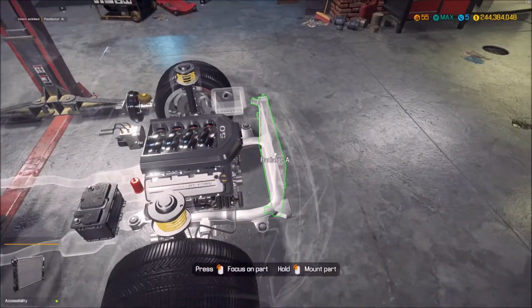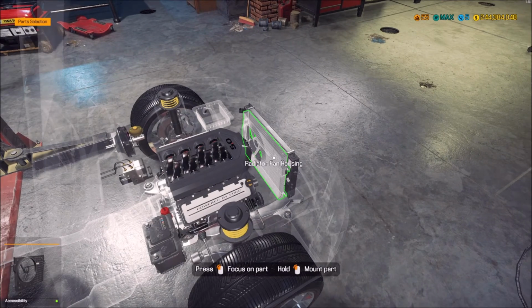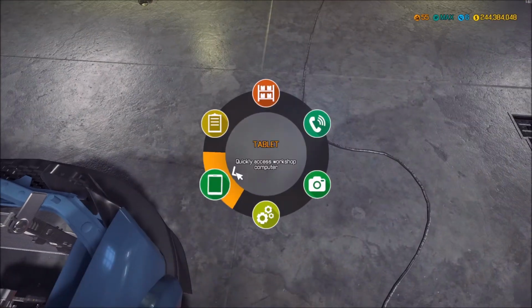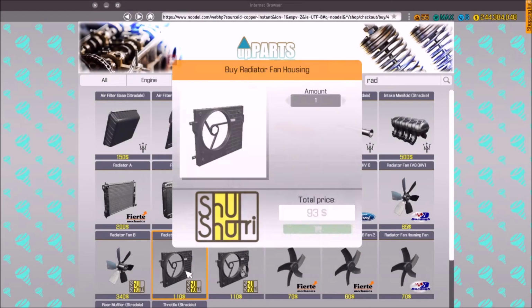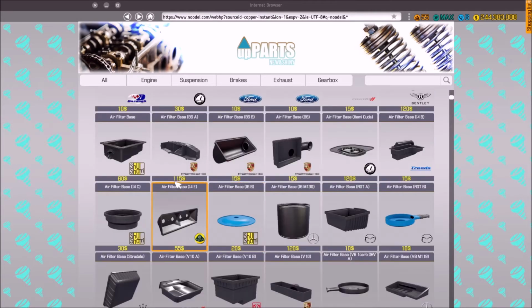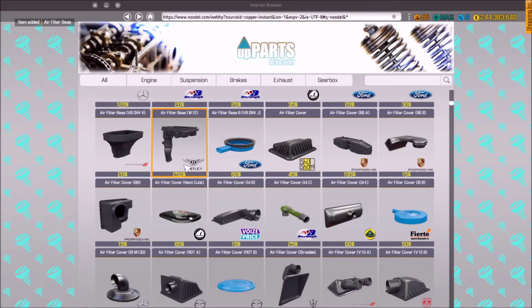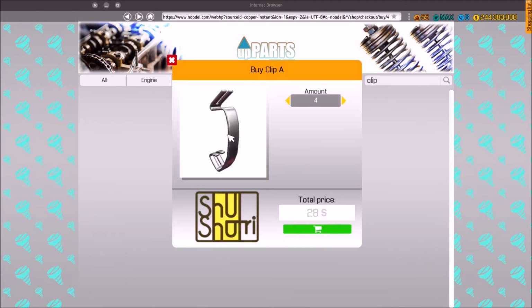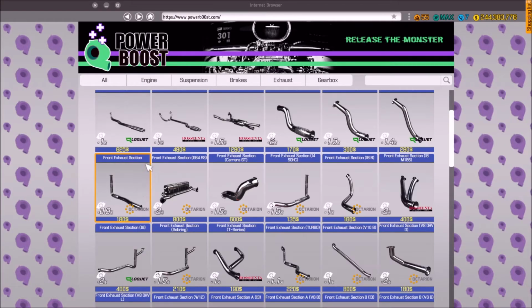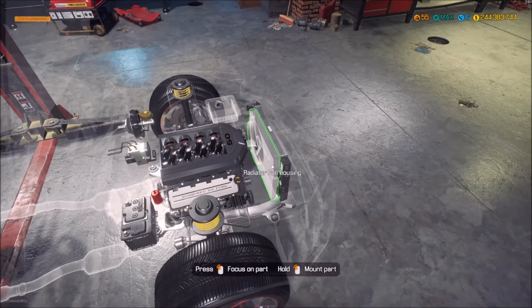Isn't that just ducky? And it's the single fan. Oh, drat! I've been foiled. I have been foiled again. Okay, so single and radiator fan. Also, I'm going to need... We just might as well go ahead and get this just in case. Airbase. Airbase cover. Clip. We'll go ahead and get 4 of those. I'm probably spending money out the wazoo for no apparent reason, but that's alright. Engine, air filter. Now that should take care of just about everything underneath the hood.